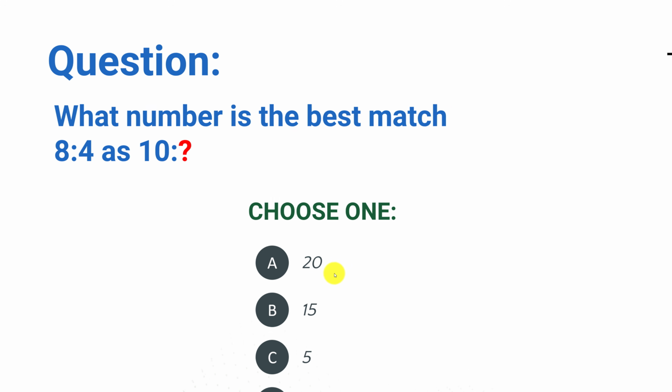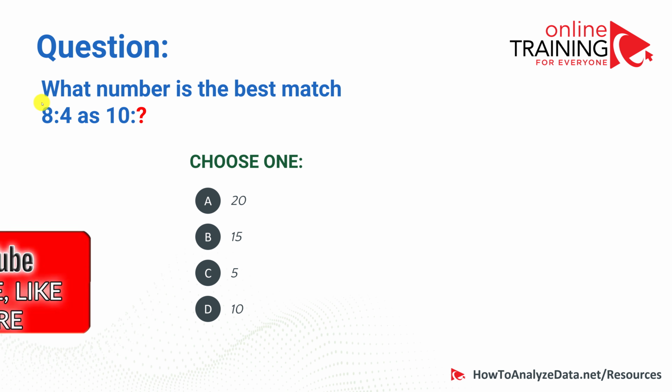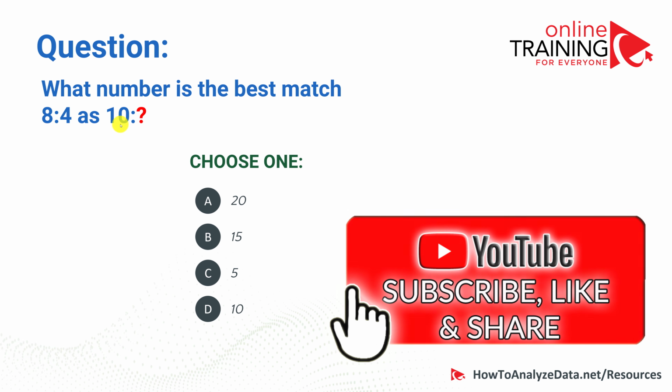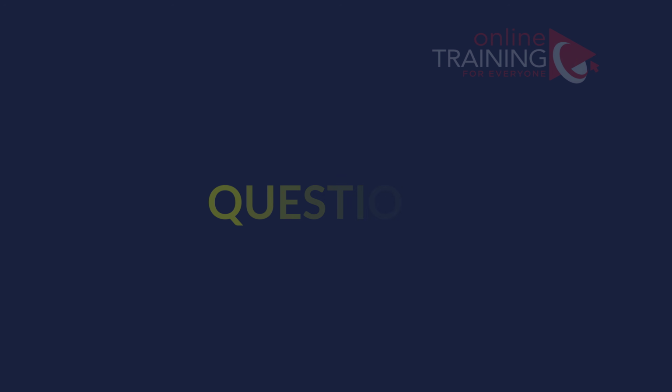Let's look at the answer. The best answer here is 4 is the half of 8. So the question mark would be half of 10. And in that case, half of 10 is 5. So that's the number you should choose. Now, the tricky part of this question, some people may mistakenly select 20, which would be double of 10. So make sure you recognize this and don't make this mistake. Hopefully you've got this one right.